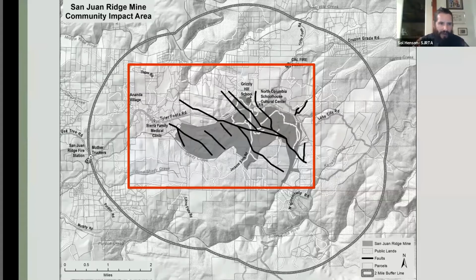off to the west, you'll see Tyler Foote Road running past Mother Truckers, if you know the San Juan Ridge. And then off to the east is Lake City Road. And right in the center, kind of the epicenter of the whole impacts of this project, is Grizzly Hill School and the North Columbia Schoolhouse Cultural Center.